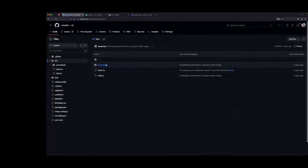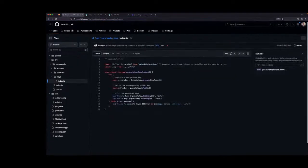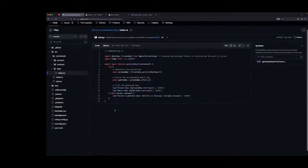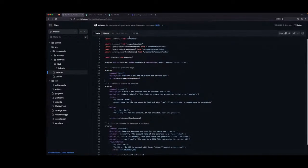We have it so that each command is its own folder, and each folder is essentially its own mini application. So this is the one that generates keys. It's super simple. We have a helper log method that is used to output on the screen. There's a few things that would need to be added so the app is aware of what the commands are. Like, you can see we add these prompt calls. We're using Commander to manage the command line interactions.